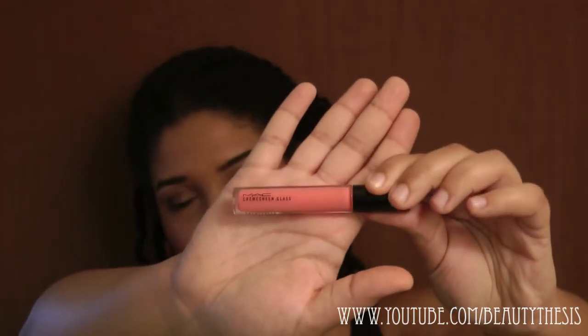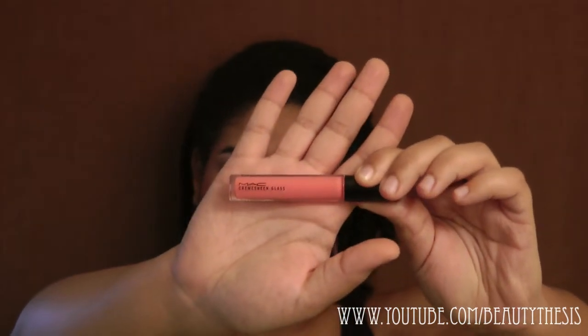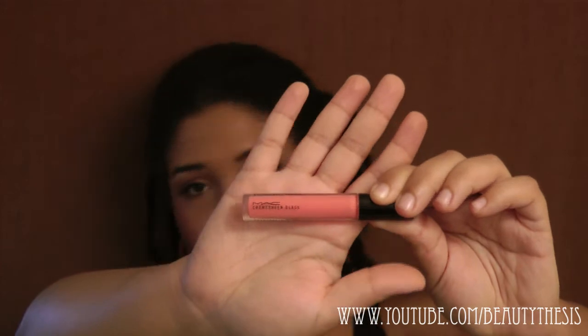The next one is yet another cream sheen glass. You might be noticing a trend here. This is Richer Lusher. It's just a really pretty peach, slightly leaning coral. Absolutely gorgeous. And again, because these tend to lean sheer, even though it looks kind of intense in the tube, it's absolutely wearable. Another Dazzle glass.